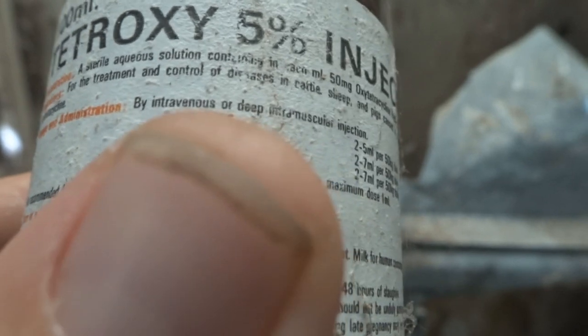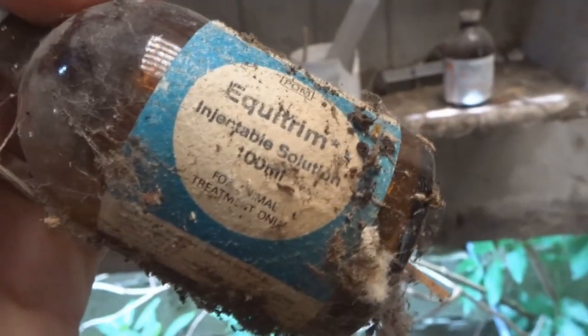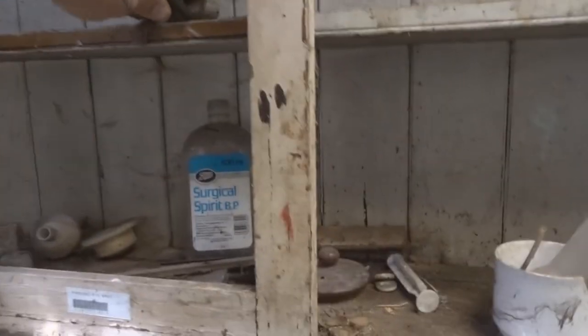Instructions for the treatment and control of diseases in cattle. So it's disease control. We've got a couple of other bottles here, guys, as well. Equitrim. Injectable solution, surgical spirit from Boots. That's pretty cool. Some sort of nozzle.